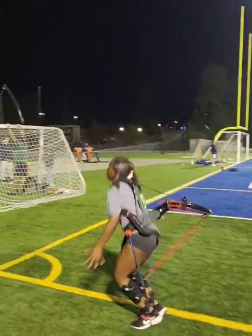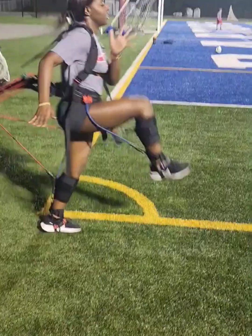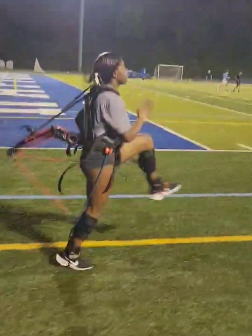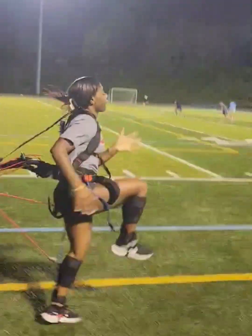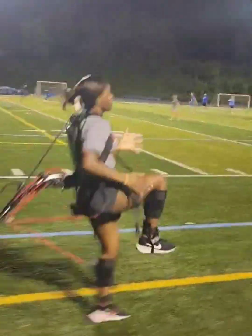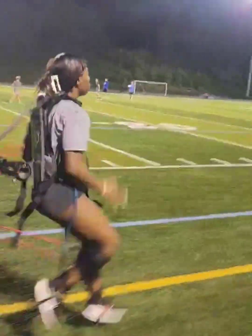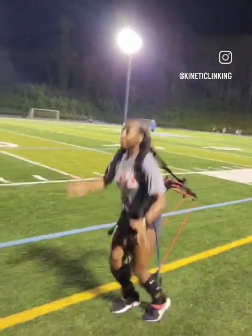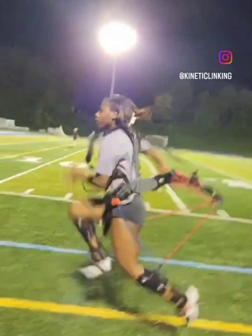What kind of movements were they looking at with this thing on? Well, they tested a whole range of movements, from basic stuff like walking and running to more complex things like jumping and hurdling. Oh, wow. They wanted to see how the kinetic link impacted muscle activation across all these different activities. Okay, I am officially intrigued. Let's get into the nitty-gritty.